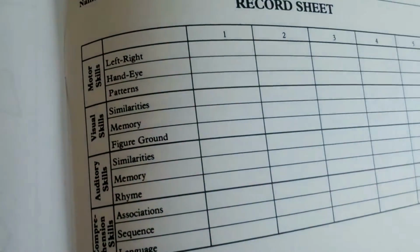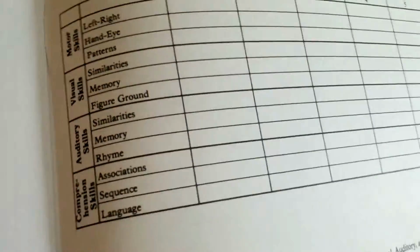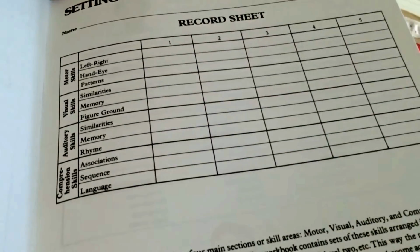My beef with it appears that you grade it as you go, and you keep a record for your own record keeping so that you can track how well she's doing. And you can see here the skills that they have, and I'm showing one of the books we haven't done yet, so that I'm not sharing my daughter's grades and everything.